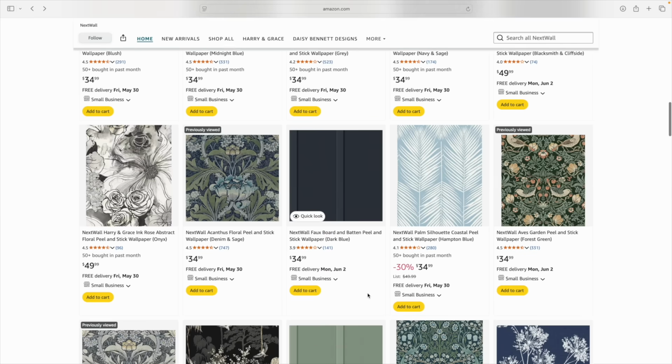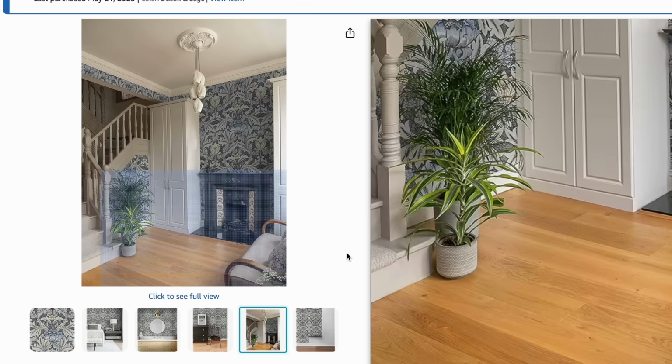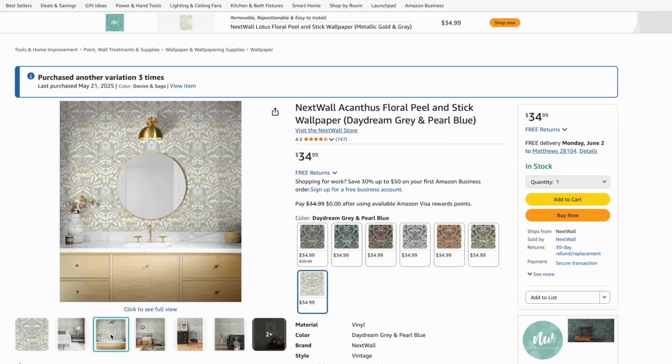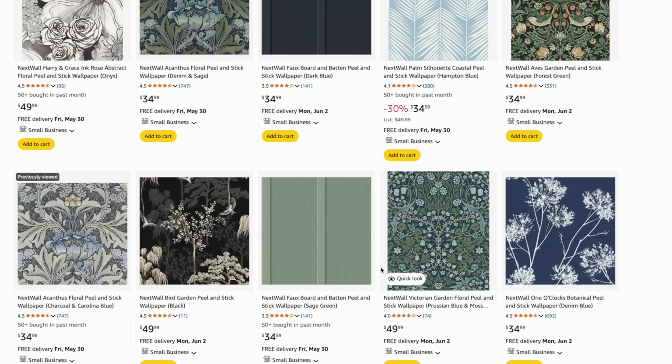Their vintage styles are great Morris & Co. dupes, but if you're not into the vintage thing, they have lots of different, more modern styles too. It ships quick, has free returns, and you don't have to drive around to like 9 different Dollar Trees looking for what you need. At $34, it's the price of Dollar Tree, but a higher quality.